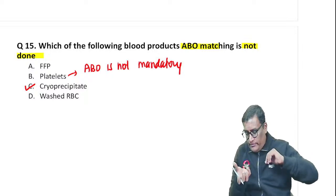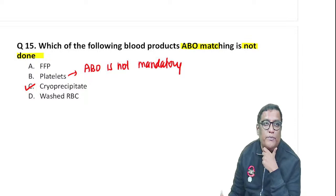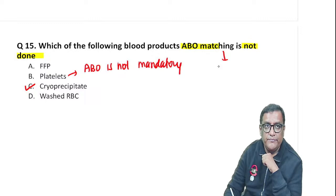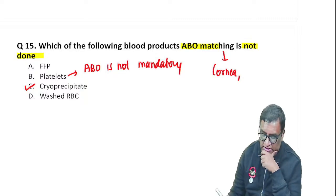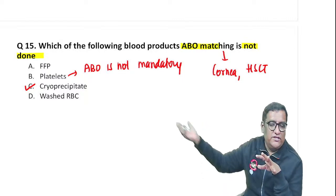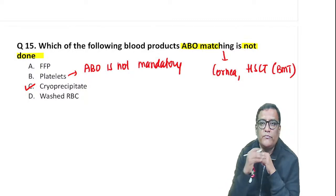Why? Cryo will be the solid precipitate at the bottom. The supernatant will have all the antibodies of the plasma. That is why ABO is not done in cryoprecipitate. Apart from cryoprecipitate, where else is ABO matching not done? Cornea. In corneal transplant, ABO matching is not done. Even in hematopoietic stem cell transplant, ABO is not done. Otherwise, ABO matching is usually mandatory for blood transfusion, all other blood products we discussed, and all the solid organs, except for cornea and hematopoietic stem cell transplant or bone marrow transplantation. We do not do ABO.